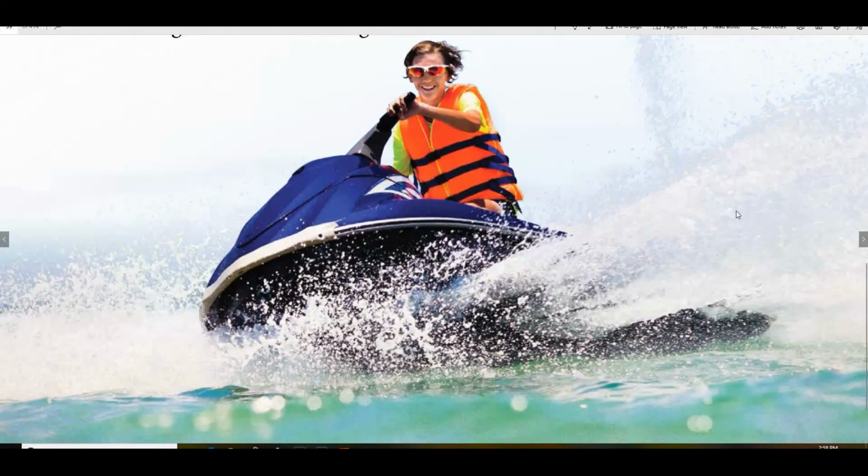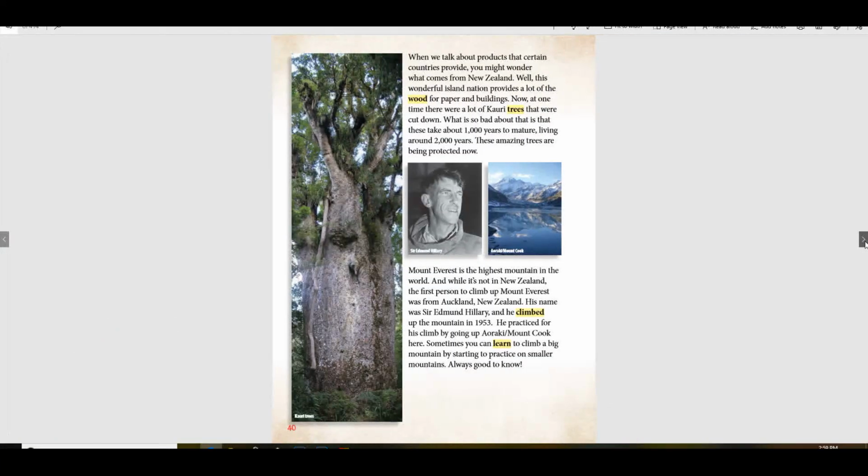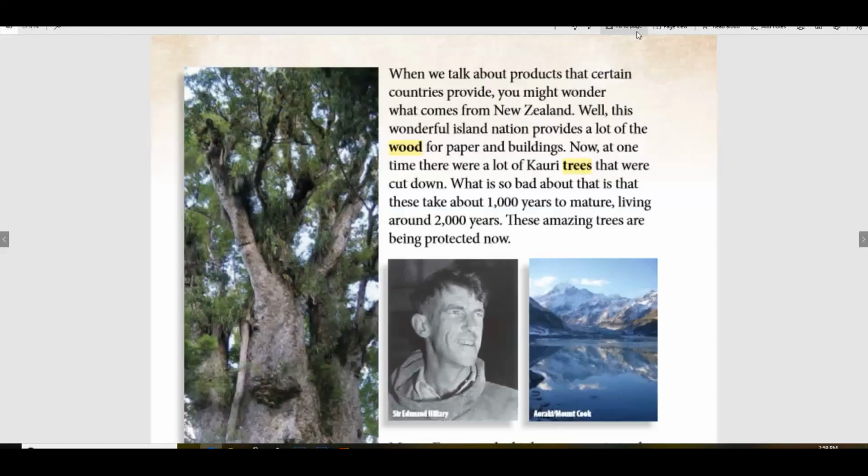Look at this guy. He's on a jet ski. Look how pretty the water is there. New Zealand must be a beautiful place. And to be so far south, nearer to Antarctica, it's not cold there, is it? That's pretty interesting. Let's look at this page.